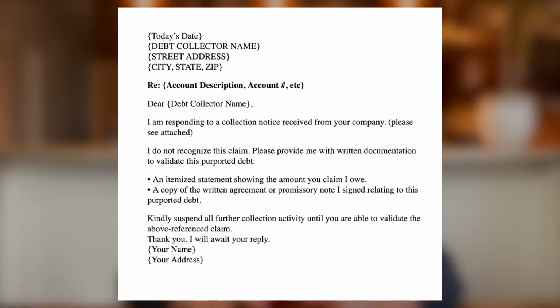First, you're going to want to put in the letter your name, address, the date, the debt collector's name and address, a reference number for the account or case number that they've sent in the collections notice. And you want to request for a validation of the debt, so that they have to prove that they have all the right records in order to collect from you. You also want to show that they have the right licenses to collect in the state, and you want to request that they cease communication until the debt is validated.